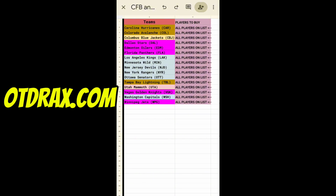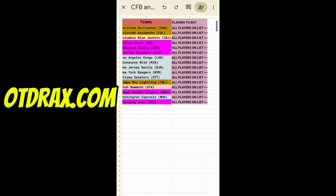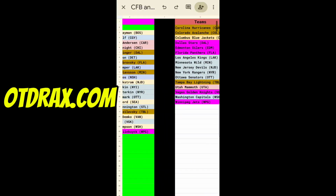We have the Dallas Stars, which I agree with, Oilers, Florida Panthers. Those are 3 must buys. We also have the Jets down there, who were really good last year, and then also the Golden Knights. I don't know. The Golden Knights may not be the one I'd want to buy, but he also has Tampa Bay Lightning, Colorado Avalanche, and Hurricanes in there, so it's up to you. Vegas Golden Knights are usually really good. I just think they underperformed last year.